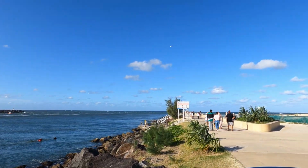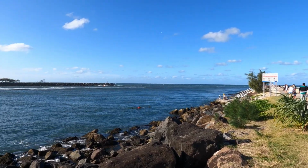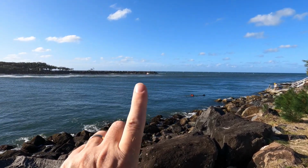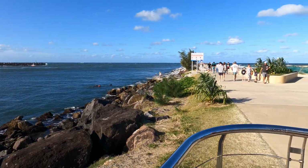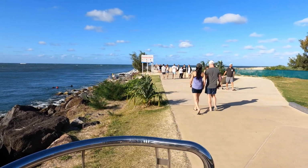Another one of the tourist helicopters going overhead. And these are the lighthouses that we were talking about over here. There's one probably around about here. The sun's in my eyes, I can't see where exactly. And then there's one down at the end of this walkway. Let's go and have a look.